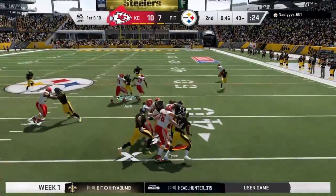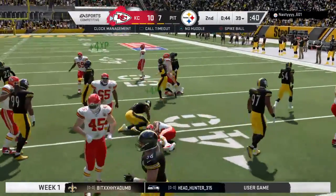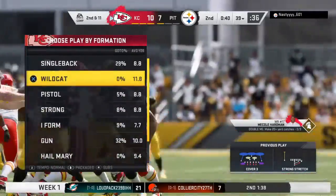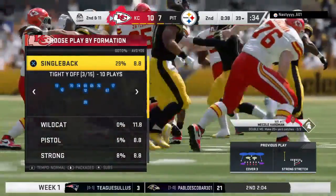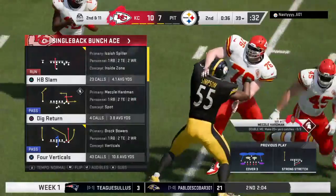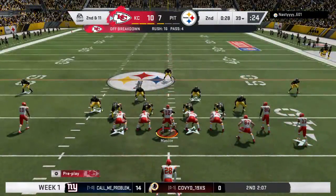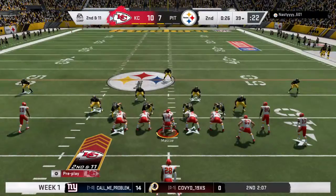Now a handoff looking right. And the play goes nowhere. Losing yardage back near the 40 at the 39. That's going to go as a loss of a yard, and it'll be second down. A loss of a yard there to start out. That leads to a 2nd and 11.